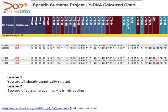Lesson three, and this was a very important lesson, was you are on the right track. Keep going. Keep researching where you're going. That is one of the biggest lessons that DNA tells us. It either tells us, yes, you're on the right track, keep going where you're going, or else, no, forget about that, go and research somebody else. I was ready to give up on my Spearing line, but it's only when I saw that we matched each other that I was given the message, keep going, you're on the right track.